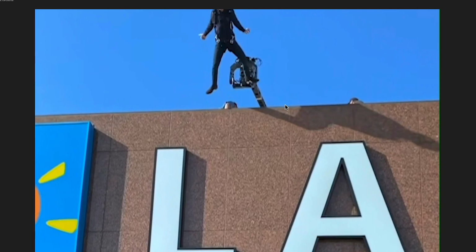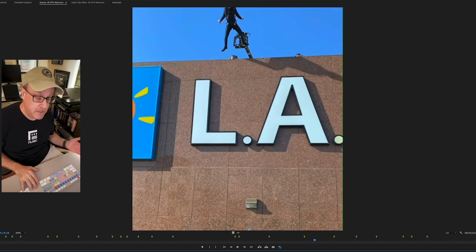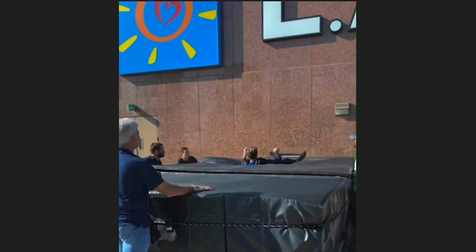We could do a gimbal shot instead. But in this case, because they're doing the effect where they're going out and then looking down over the edge of the building, it works out great. That kind of punch in the gut sort of feeling. But that also, again, is using the ultra wide lens.